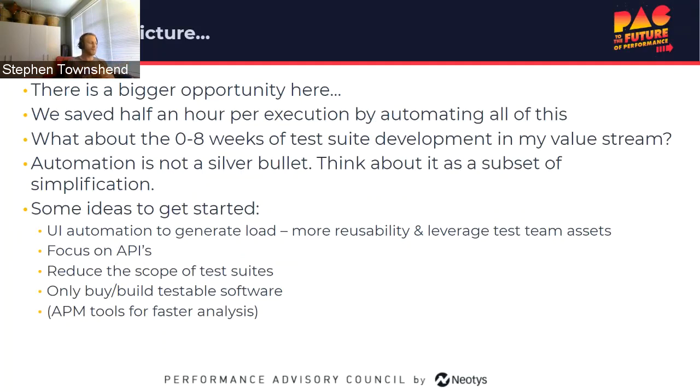Other tips would be focusing more on APIs. I'm not saying remove all of your end-to-end performance testing. We still need it, but you might be able to reduce the scope and complexity of it by doing more in the API space. In fact, and it's not a sexy thing to talk about, but just generally reducing the scope of our test suites. If you have a test suite which has 30 end-to-end scenarios, I would say, why? If you can reduce that down to 10 scenarios and cover 90% of the risk, I'd say it's probably worth it. Otherwise, we're going to spend all our time in test suite development and maintenance, and we're getting nowhere, adding no value.